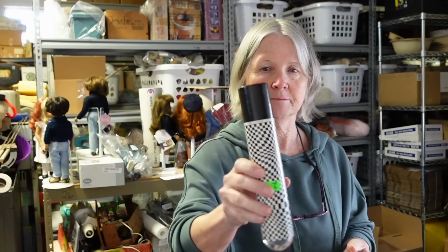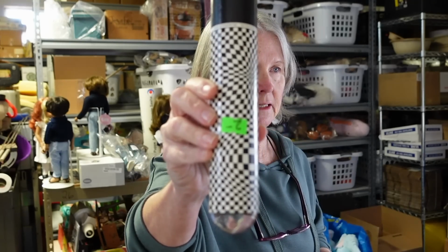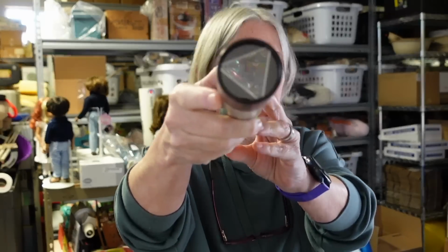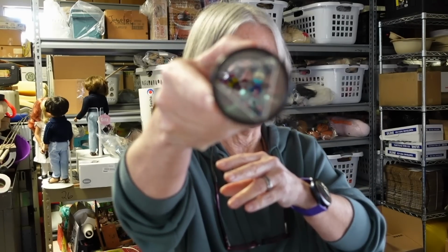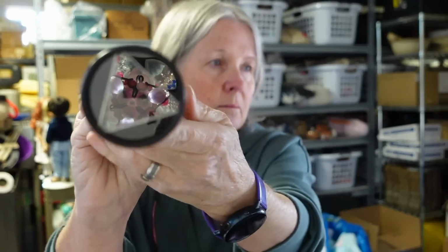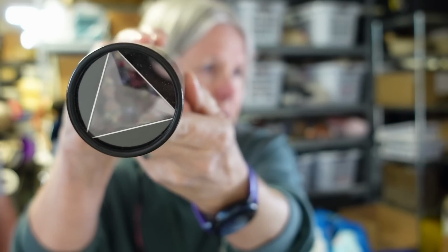But first, let me show you a few of the smaller things that I picked up. I thought this was interesting. Paid $2 for it, but it's actually a kaleidoscope. Oh, you guys can see in there. But I don't even see how it works. Oh, you just spin it. Look, you just spin it. I see.